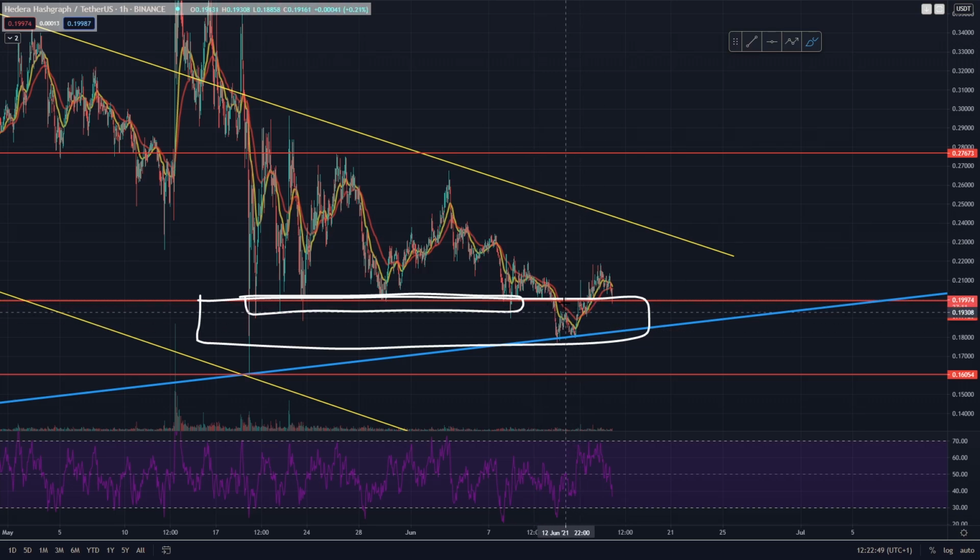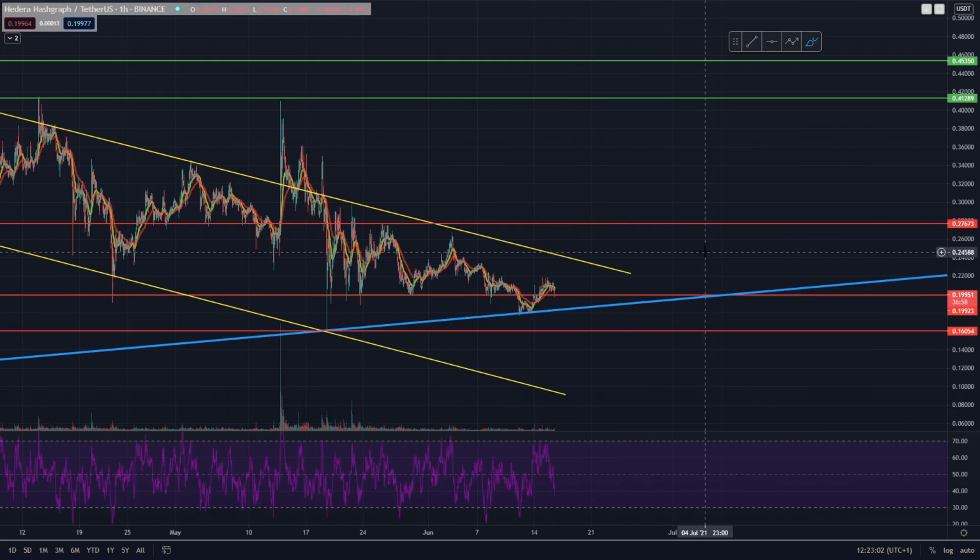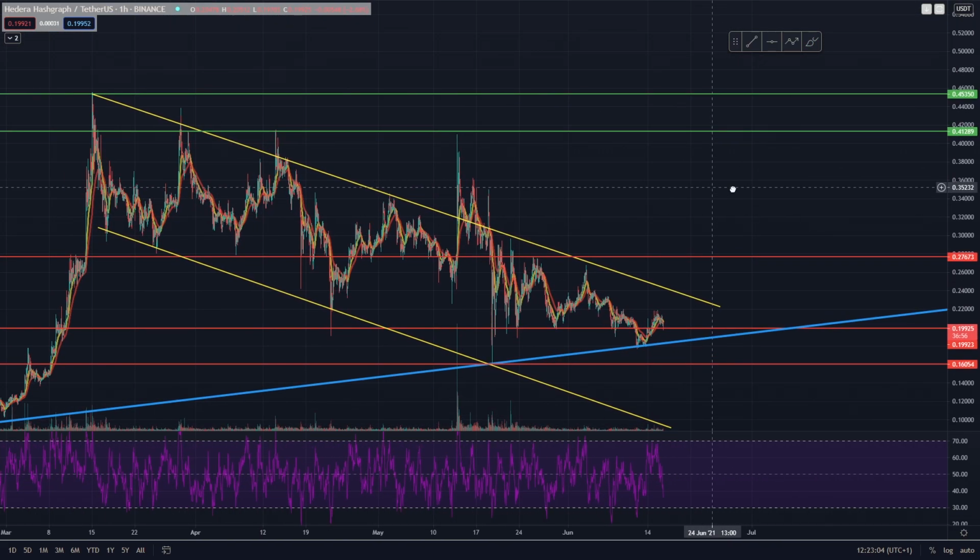But as we can see, we've got this nice W bottom, double bottom, as you could say, as you can see there. And then we moved back up to around 22 cents here before we got rejected again. We're currently trading back down in and around that 20 cent level. But it does seem as though things are just chilling out for Hedera currently.